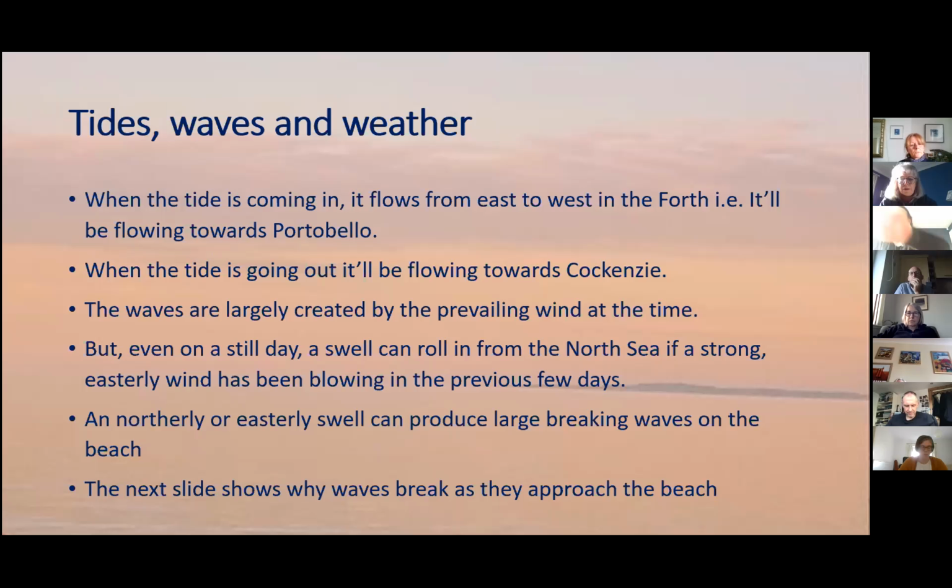Right. So, tides, waves and weather. Right, so these are just general points about the tide and what it does around us. So when the tide's coming in, it's flowing towards Portobello. So basically the tide comes in, it fills up the Forth, and when it goes out, it's emptying the Forth again. So when the tide's going out, it'll be going towards Cockenzie.